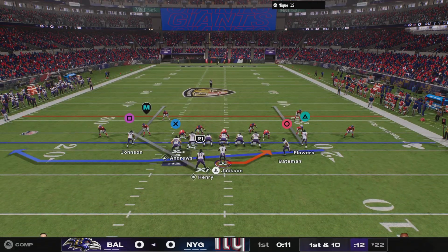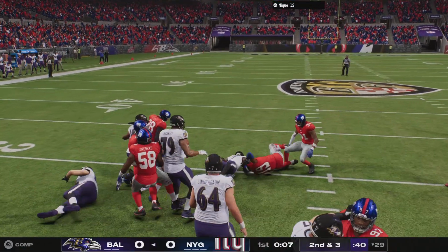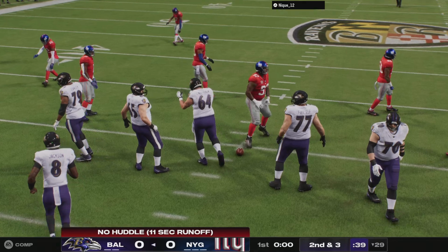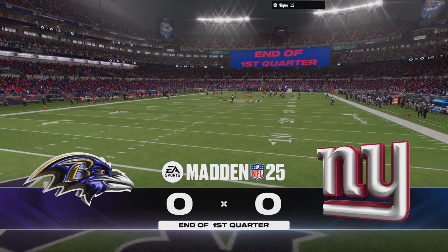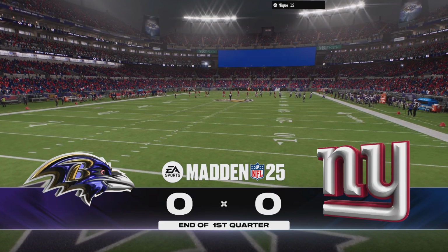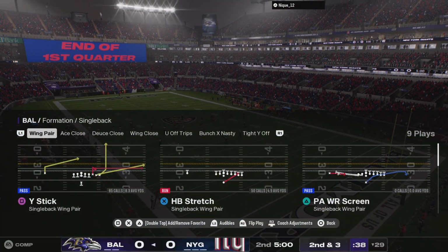Bateman is the motion man. And he's taken down on what should be the final play of this 1st quarter. So a turnover-filled 1st quarter has come to an end. What will the 2nd quarter have in store? We'll be back in Baltimore after this.